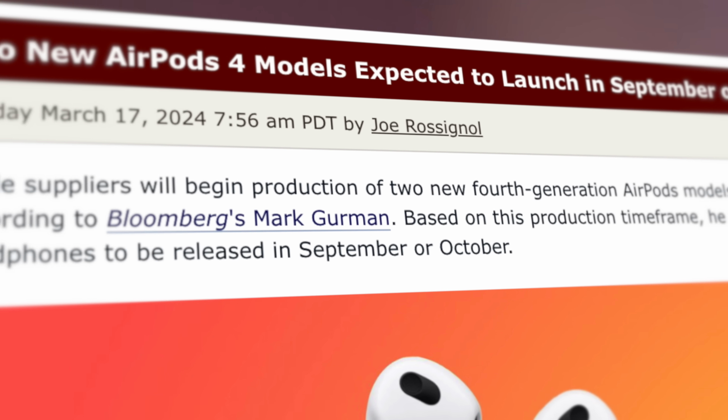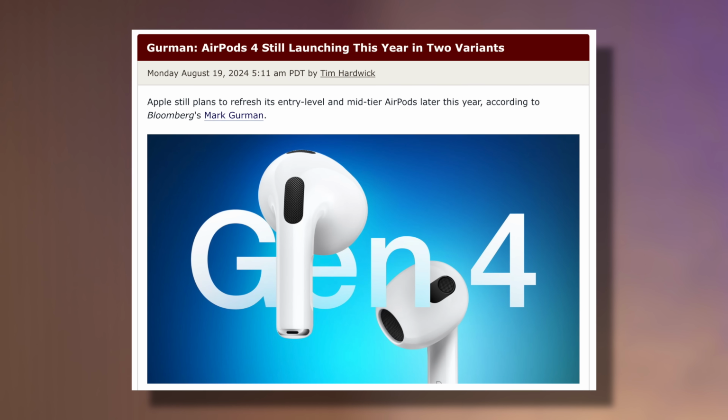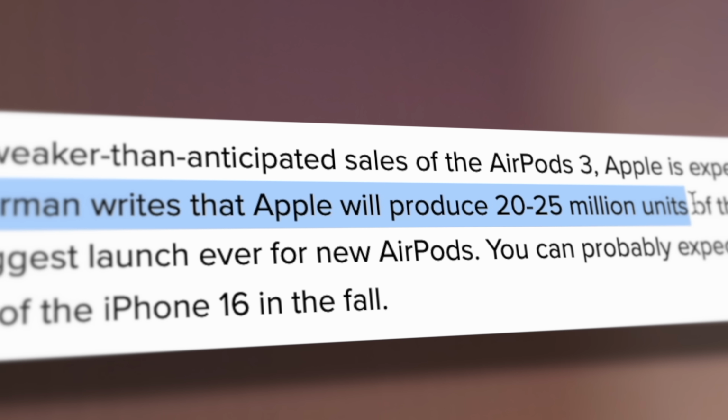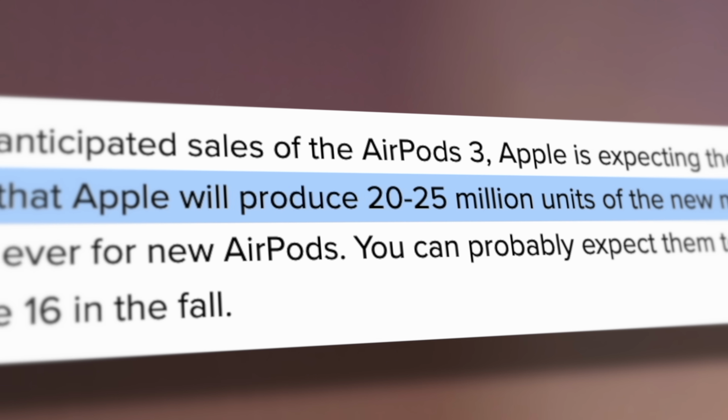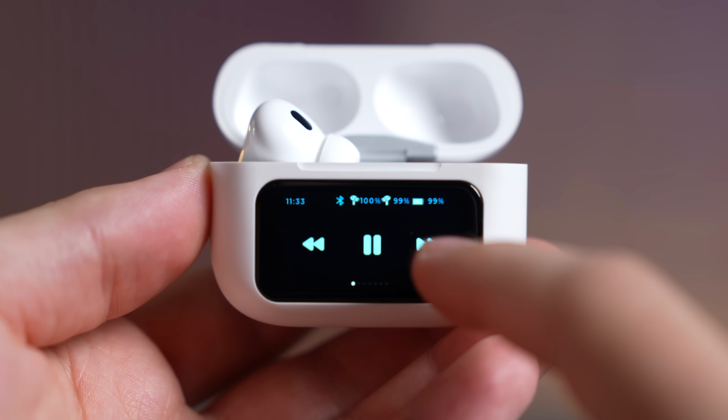Don't believe me? Well, back in March, Mark Gurman said that Apple suppliers were gearing up to begin mass production of new AirPods starting in May, with Apple producing 20 to 25 million units of these new models, which would be the biggest launch ever for new AirPods. Care to know why? Don't worry, because I have the answers to all of your questions in this video.